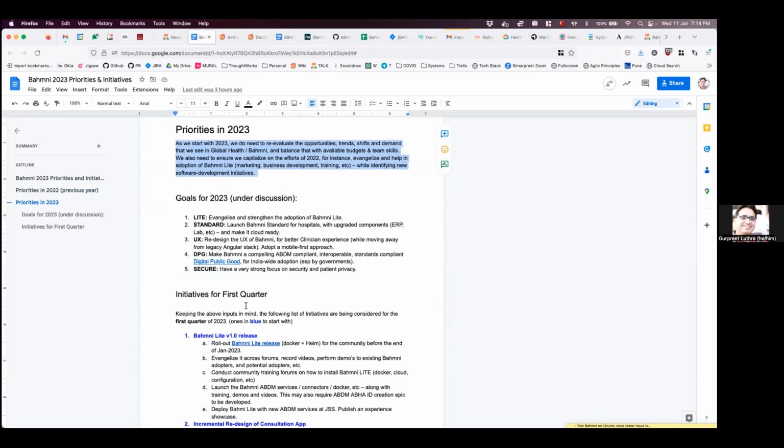Okay, so given that in 2022, the focus was on making Bahmni secure, cloud ready, having a lightweight version that is easy to adopt, easy to configure, as well as ready for India, we wanted to now look at the year 2023 and connect the dots between what is happening in 2022, use that momentum and the work that has been done to capitalize on those gains, as well as ensure that in 2023 there are certain other things which were high priorities, which we also want to make sure we are looking at. So from a 2023 perspective, currently we've listed these as the goals.